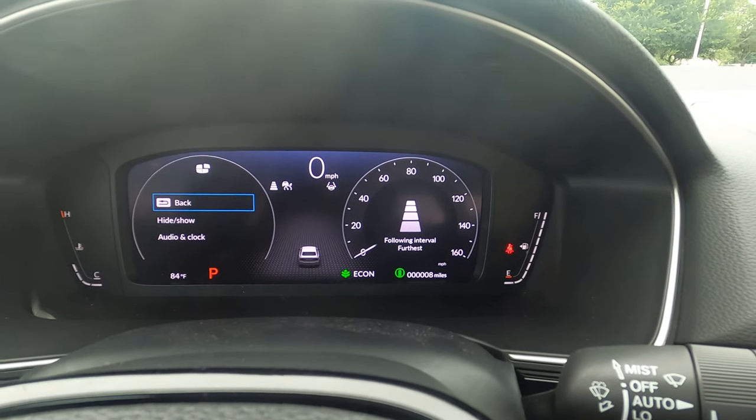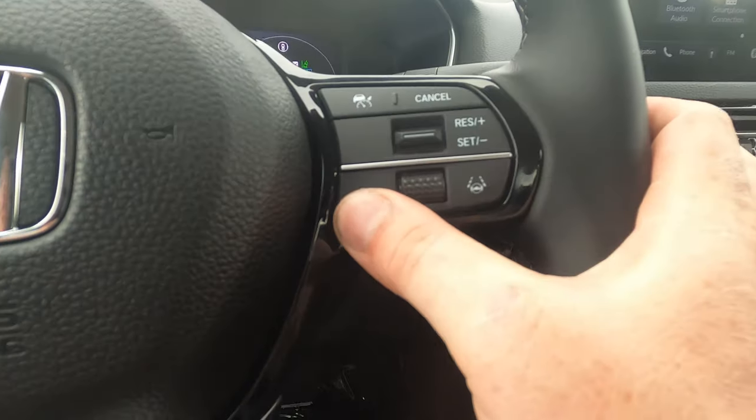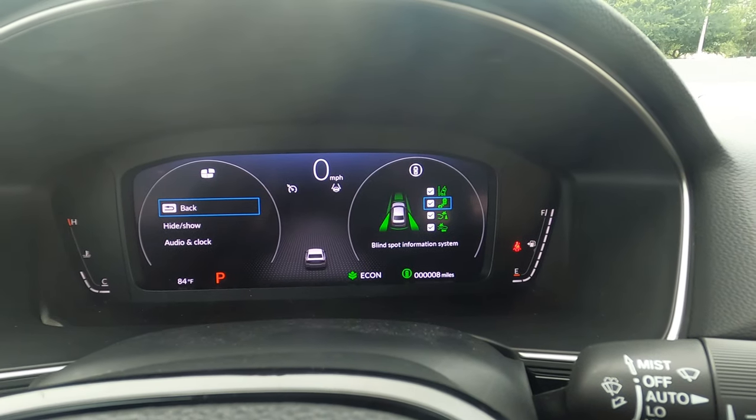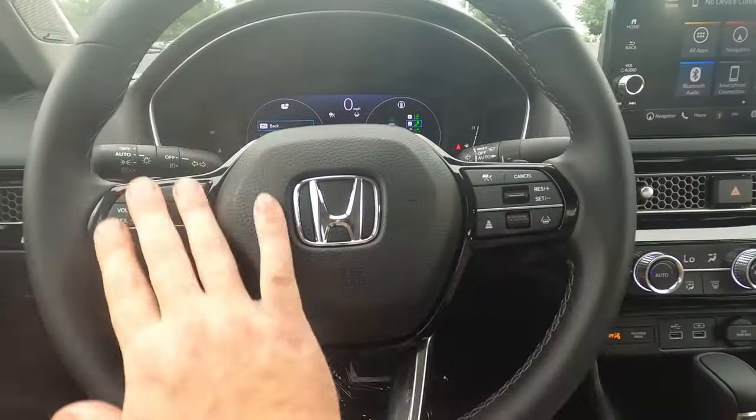So now if you're thinking to yourself, hey, that's cool and all, but what if I just want classic cruise control? Well, if you press and hold this button, it'll actually flip over and it'll say cruise mode selected, or I can press and hold again. Now we're back to adaptive cruise control. So that's kind of a rundown of the steering wheel.